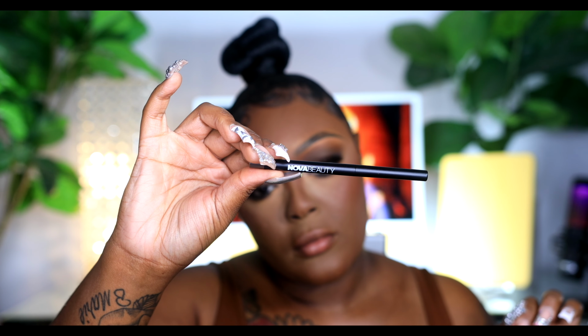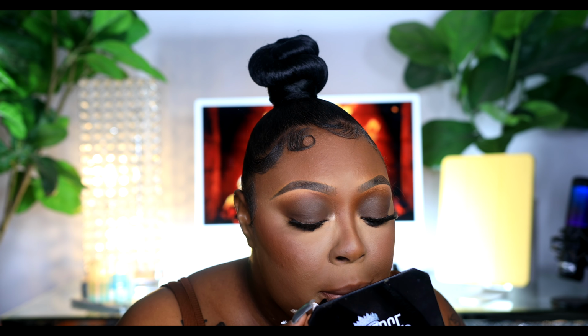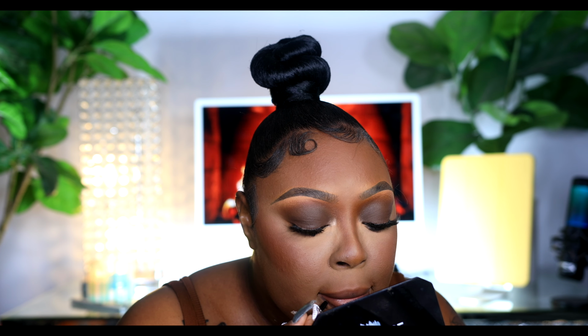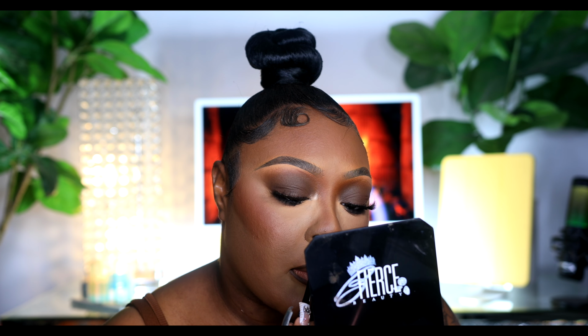Finishing off this look with some of my favorite Nova Beauty products. This is the liner. It's a gel liner in the shade On My Way, OMW, and I line my lips with this because it's matte, it is dark, and I love it.